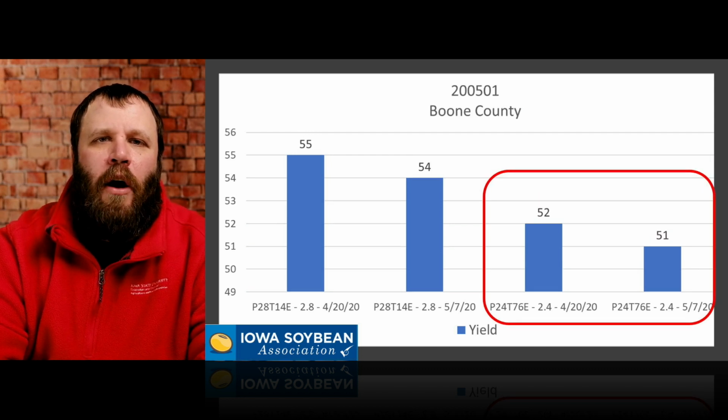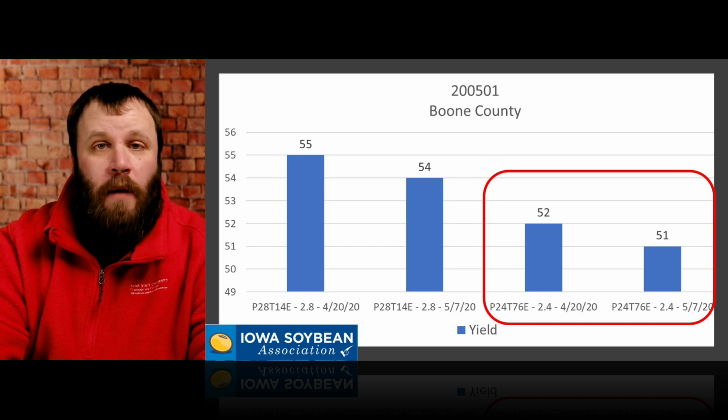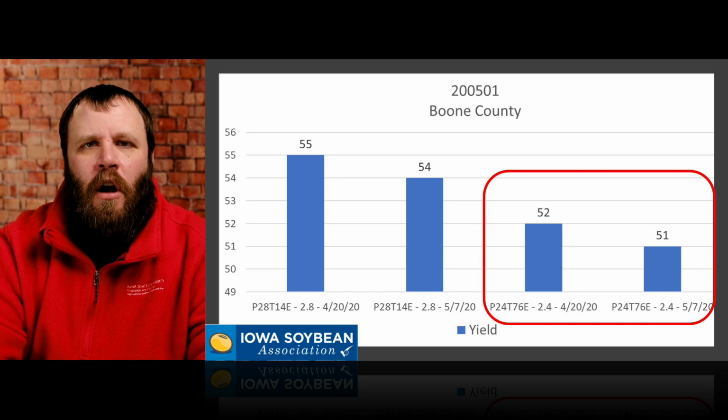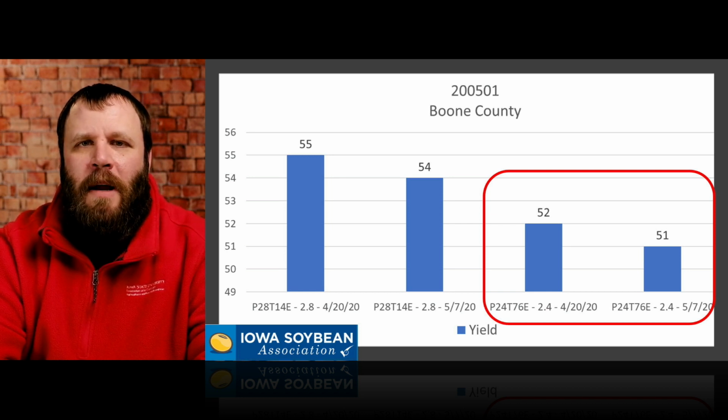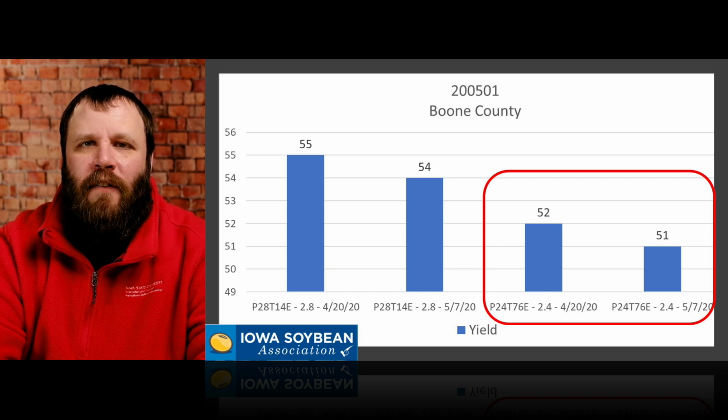And again, in Boone County, we see some of the same consistent results, in which we have a 2.8 bean, which was planted on a 4/20 and a 5/7 planting date, not seeing any differences. And there was a 1 bushel significant yield advantage for the 2.4 bean that was planted on 4/20 versus the same bean that was planted on 5/7.